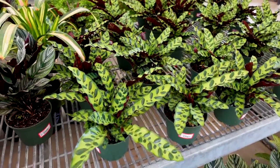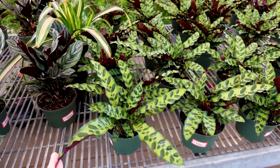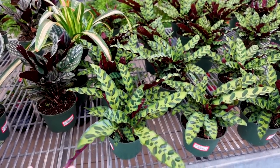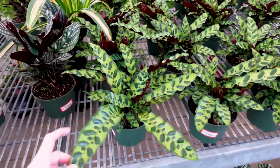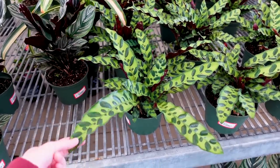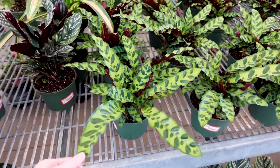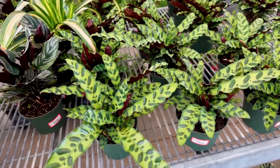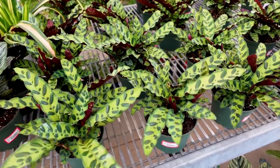This is the rattlesnake Calathea. Well, when it was actually a Calathea, it was a Calathea lancifolia. It is now a Goeppertia insignis, technically. I know it's all confusing, you guys. I'm just gonna keep telling you every time, so hopefully eventually you'll be able to commit it to memory if you hear it enough from me.